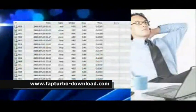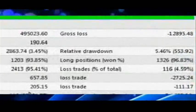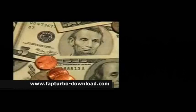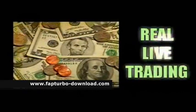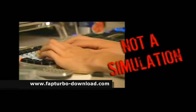After 2 years of testing and development in some of the most unstable market conditions conceivable, a complete turnkey Forex trading robot is about to be released. This system has been back-tested all the way to 1999 and has doubled the account every month. But that's only part of the story. We use this robot to trade on live accounts as well, with real money on the line. What you're about to see is not a simulation. It's not a back test. It's real money in a live Forex account.